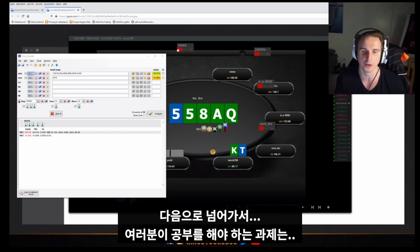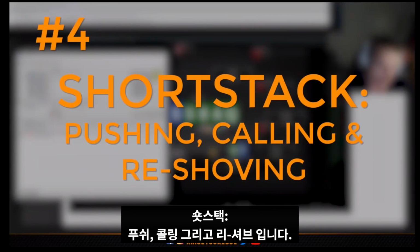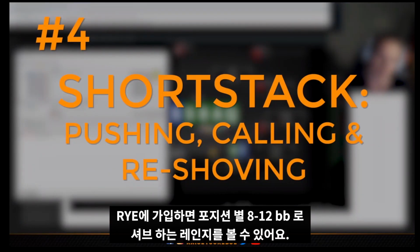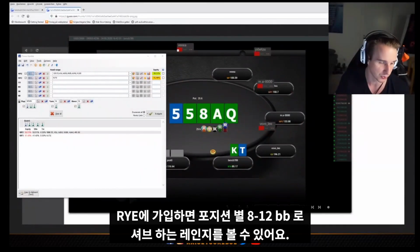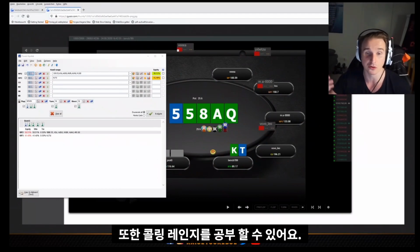The next spot that should be your agenda for studying is short stack pushing, calling, reshoving. When you sign up, you get 8 big blind and 12 big blind shoving ranges for all positions with Razor Edge. Also something, so you're not completely in the dark, something you can study with. With those ranges, you can also study your calling ranges.